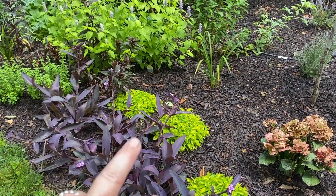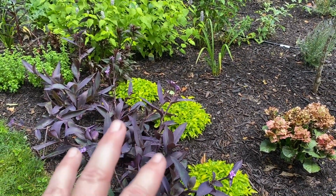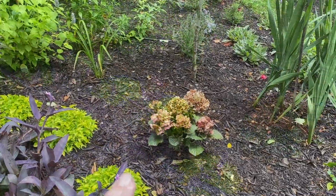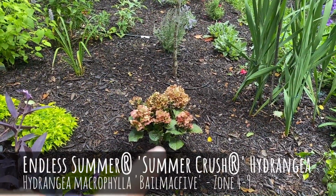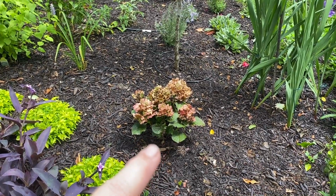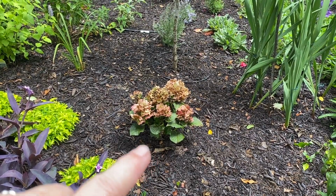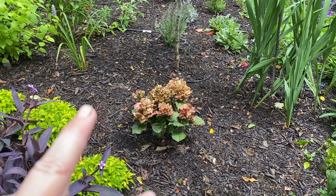So I do like this color combination. I just wish I had planted the plant forms a little bit more smartly. Summer Crush Endless Summer Hydrangea has bloomed beautifully, and now I really do need to trim off those blooms so that maybe we'll get some more blossoms on it this year.